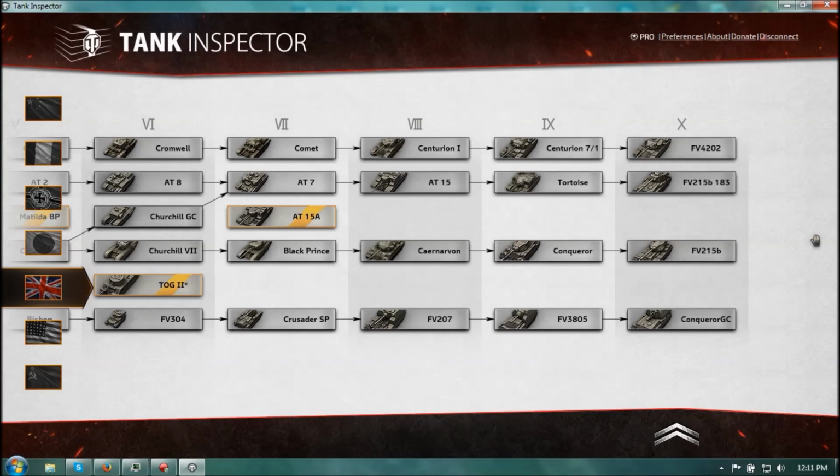Now that's probably all the changes for the tech tree coming in the 9.3 patch. What's confirmed though is that there's going to be changes for the tier 10 British medium and heavy tank, the FV4202 and the FV215b. These two tanks will now be placed into tier 8 premium tanks, and replacing them will be the Action Centurion for the tier 10 medium and the early model of the Challenger tank for tier 10 heavy. So you're gonna have replacements for these two tanks. If you already have these two tanks, you'll be compensated with a new tier 10 medium or heavy tank, as well as the tier 8 premium tanks. So that's gonna be nice of Wargaming.